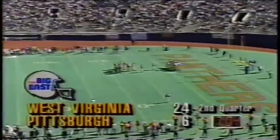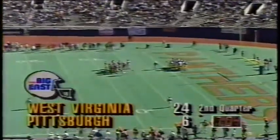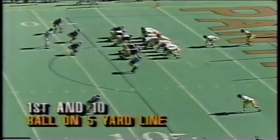Back at Pitt Stadium, Dave Sims and Rick Doc Walker. 24-6, Mountaineers over the Pitt Panthers. Saturday morning at 11:30 a.m. on Channel 4. Scores, Bauman with a field goal, then Kidd a 60-yard return of a blocked field goal, the only score after a buck.